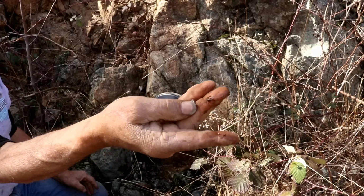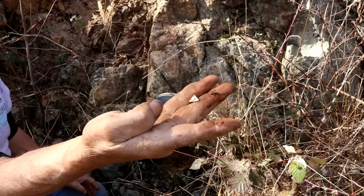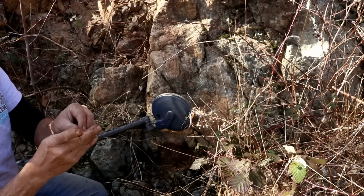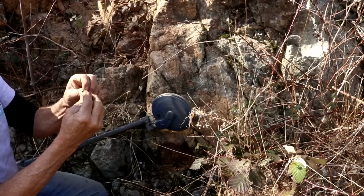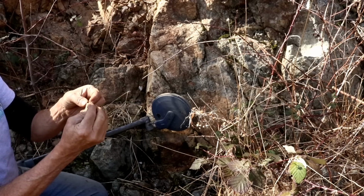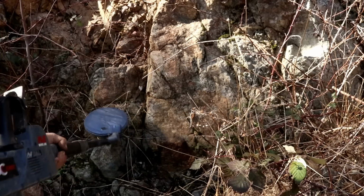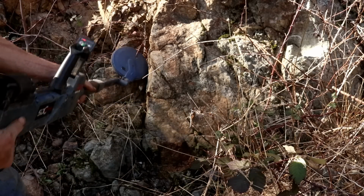Well, that was our target. I thought sure that was gold, but it turned out to be a piece of iron. Looks like the blade of a knife, actually.